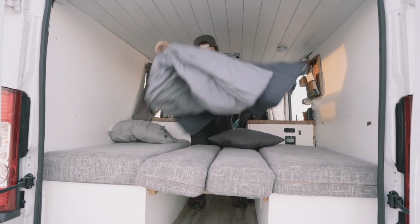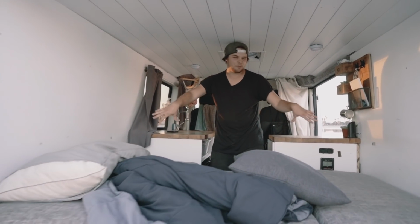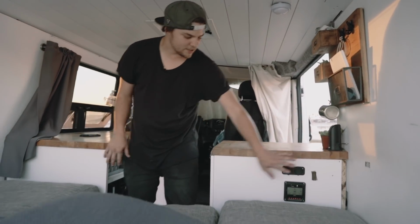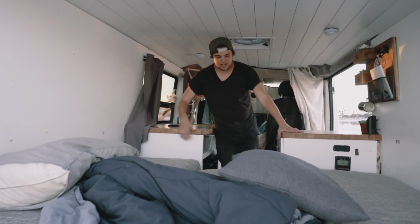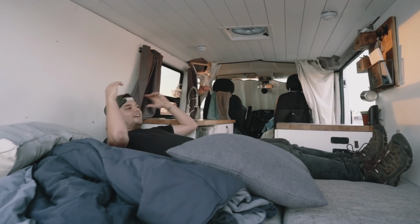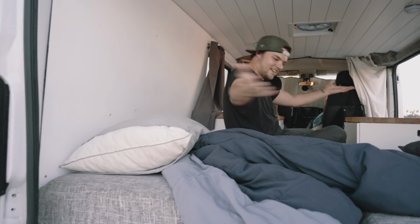Basically, I let Sam sleep on this entire side here, and then I get a little bit of side here. Mostly it's Sam's bed, but I get to sleep right here next to my chargers, and this is where I can monitor my solar and everything. Pretty much just pull the bedding out here and make the bed every night like that. I just throw the comforter on, pillow, and that's where we sleep. I'm 5'8", and I can pretty much lay across. I lay really comfortably in this van, so yeah, that's the bed.